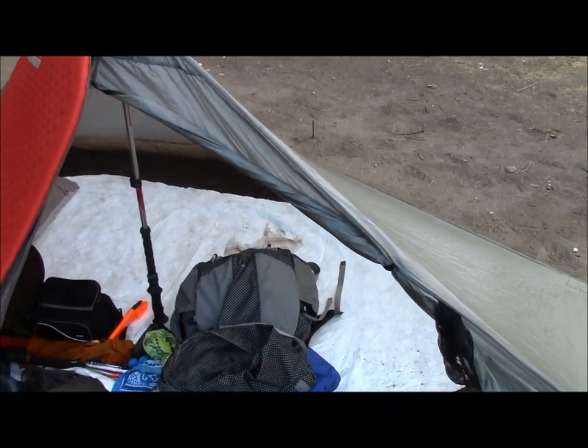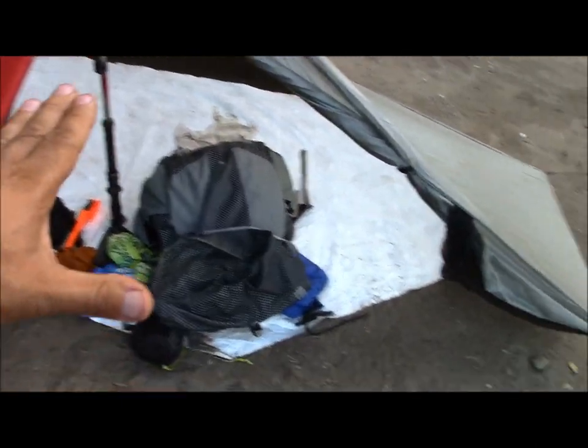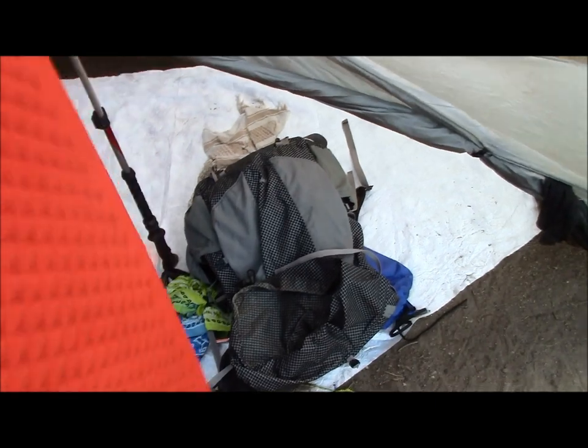Guys, to give you a better idea of how much room there is, here's my Jam pack. It could actually come over this way a little bit, and you got enough room over there for a body. Here's my half pad, 47 inches, I believe.